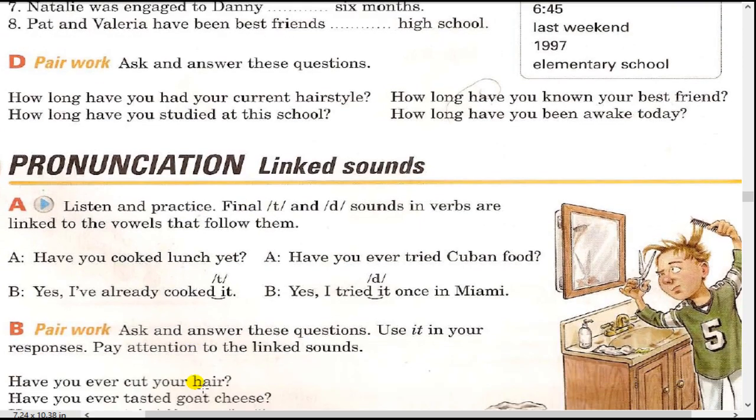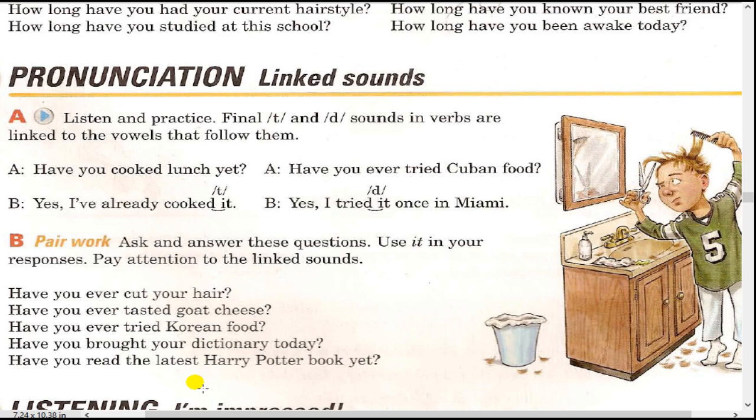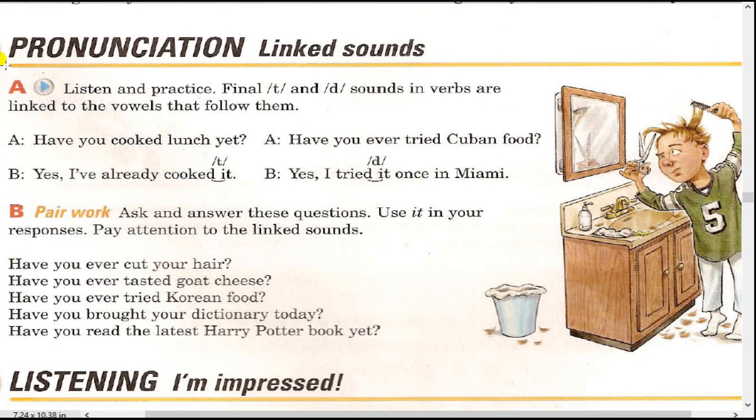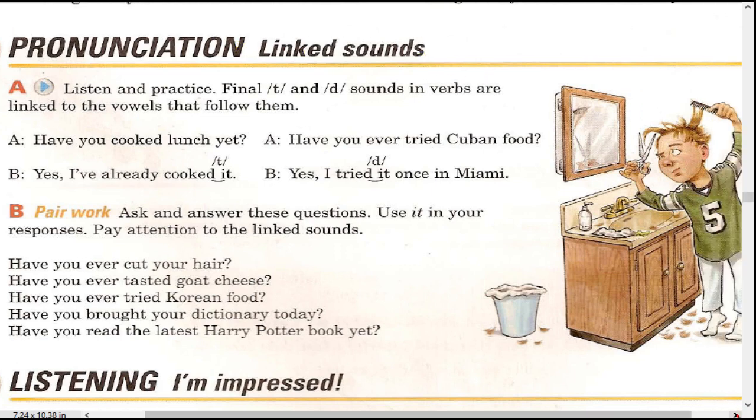Exercise number 6. Pronunciation, linked sounds. This is pronunciation, linked sounds. Let's start to listen.